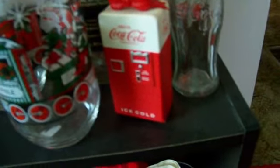And the things I won't show, I have three pairs of Coca-Cola socks, and two pairs of Dr Pepper socks, and I think those are the only soda socks I have. And this mini Coca-Cola fridge that has Coke bottles and a Coke bear inside. So yay. And so now we're going to go down to the bottom.